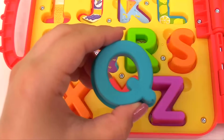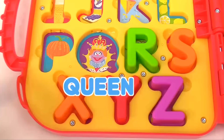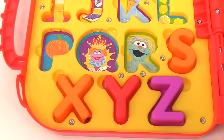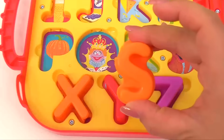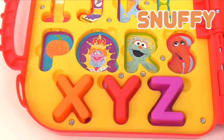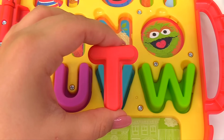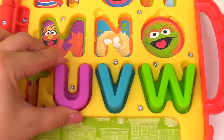Q. Q is blue. And it's hiding a queen. R. R is green. And it's hiding Rosita. Next is S. S is orange. And it's hiding Snuffy, the Snuffleupagus. T. T is red. Red. And it has a tree.